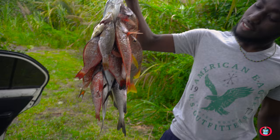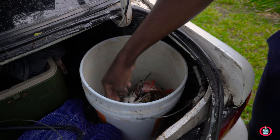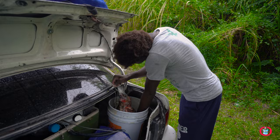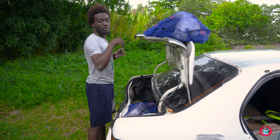We'll get some ice and throw it in our bucket on them so they stay cold, because we're in Portland, you know. Fish spoil easily, so we're going to do it.